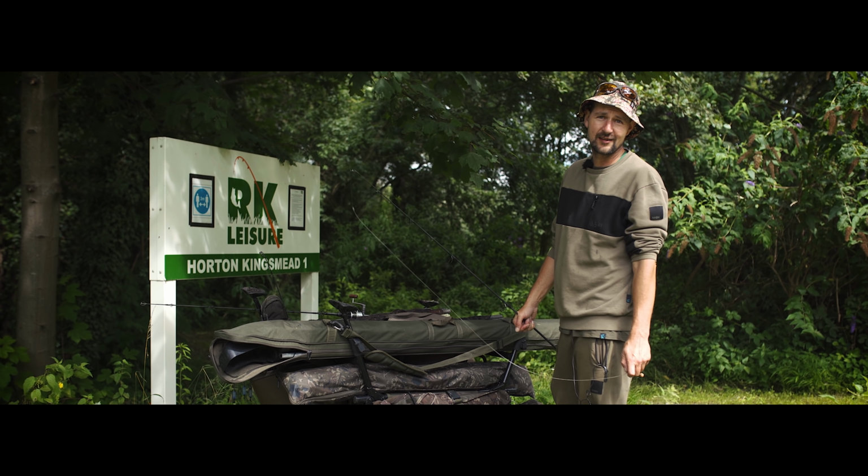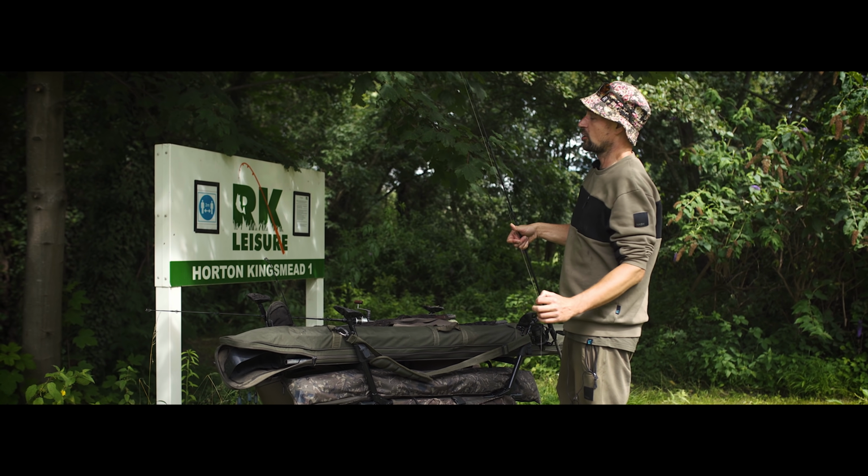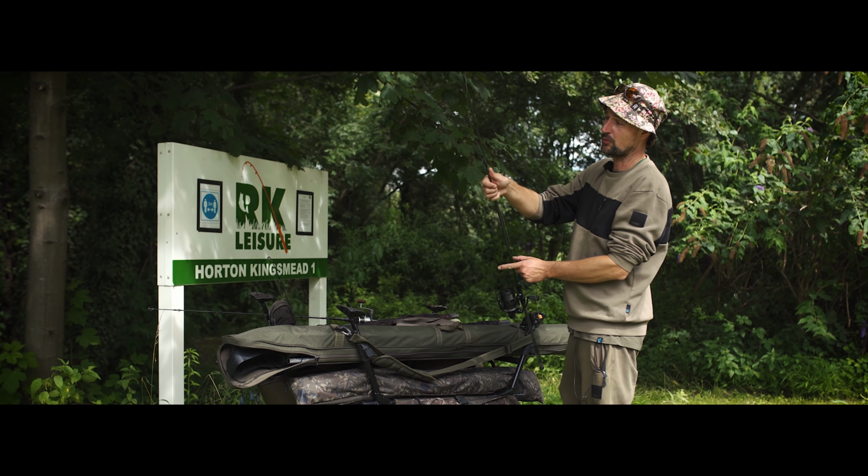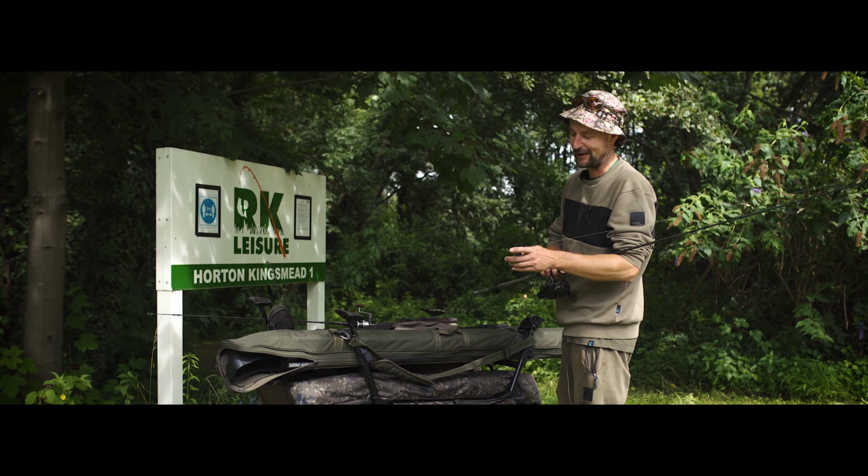It's been a busy morning already, hasn't it? We've had a couple of moves, done a couple of laps. Chance of one though, when you can see them, they're catchable. I don't think it's going to be as quick as the last bite though, but we'll see how long it takes.